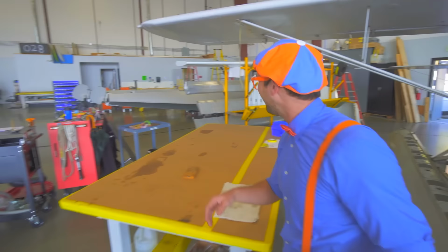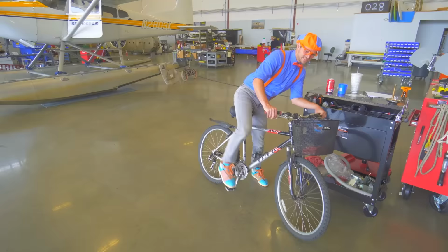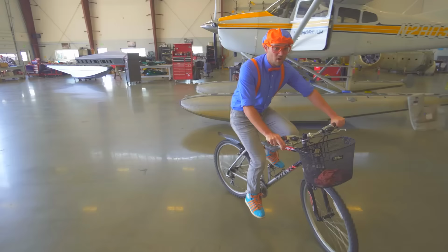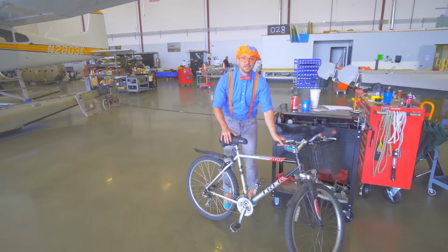Oh, hey, look. Yep, every maintenance shop has to have a bicycle. Whoa, whee. That is a nice bicycle. I don't know whose it is, but it's sure cool.